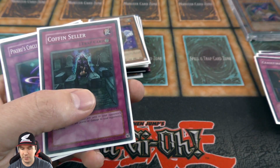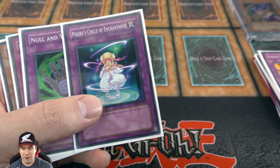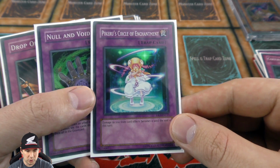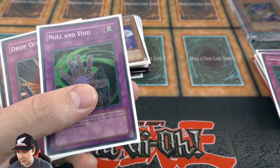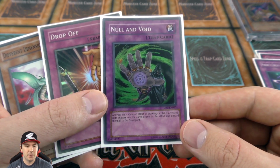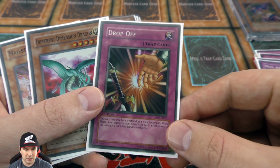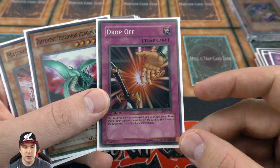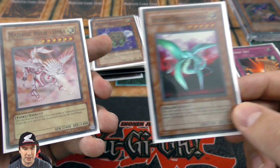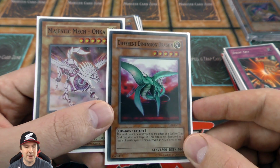Super rare Phoenix Wing Wind Blast, and that is the CP06. Pulled that not that long ago either. The Coffin Cellar, that's super rare, DR1. Pikeru's Circle of Enchantment, that is a super rare from DR3. Duelist Revolution 3. The Nobleman of Crossout, super rare, and that is a DR3 as well. And then we have our super rare original first edition Dropoff. Gives me good memories. I like that card. I played it in my old school Yata deck when that deck was legal, and that's how I won a lot of my locals. And it went in my cool trophy.